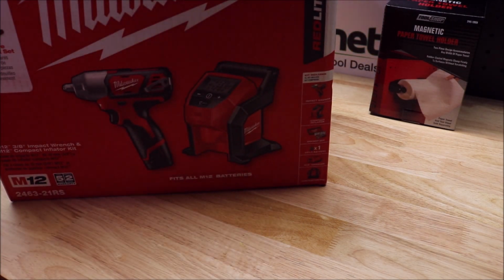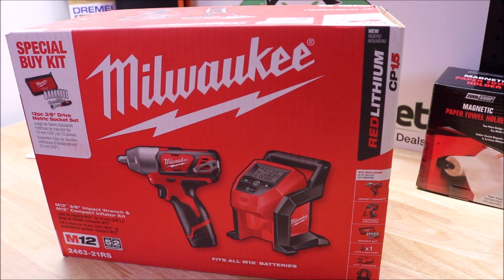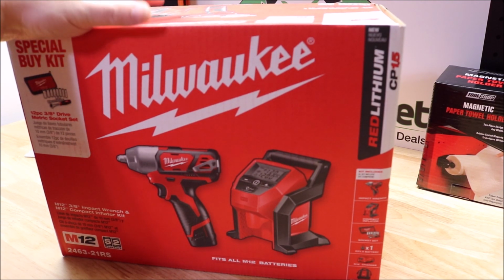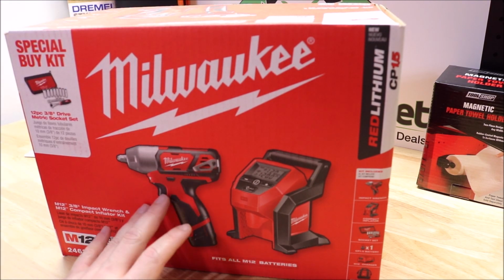Now, you guys saw me pick this up at Farm and Fleet just the other day. It's $150. You can also get it at Home Depot. A couple other retailers all have it for the same price. But we have the M12 3/8 inch impact wrench.